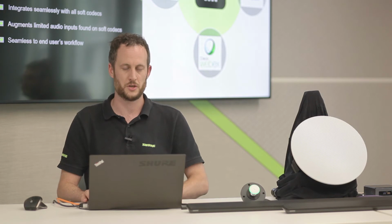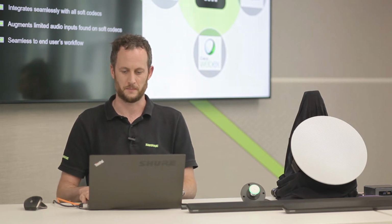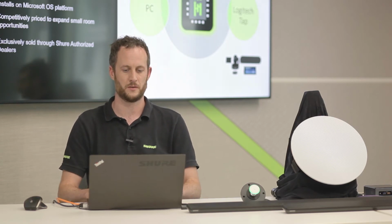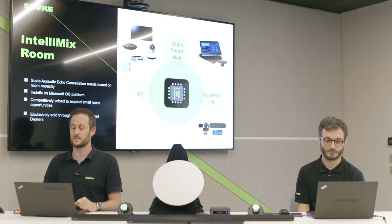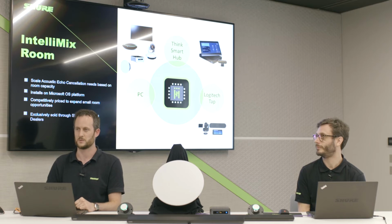What this means is you can seamlessly integrate it into soft codecs hosted on a Windows 10 environment, which means you can take audio directly from our microphones into your PC without any additional black boxes to do the processing for you. It's scalable with 8 or 16 channels of microphone processing, so suitable to small, medium or large rooms. As it runs on Microsoft's Windows 10 platform, you can see some devices here which it's compatible with, as long as any other device which meets the minimum hardware specification.